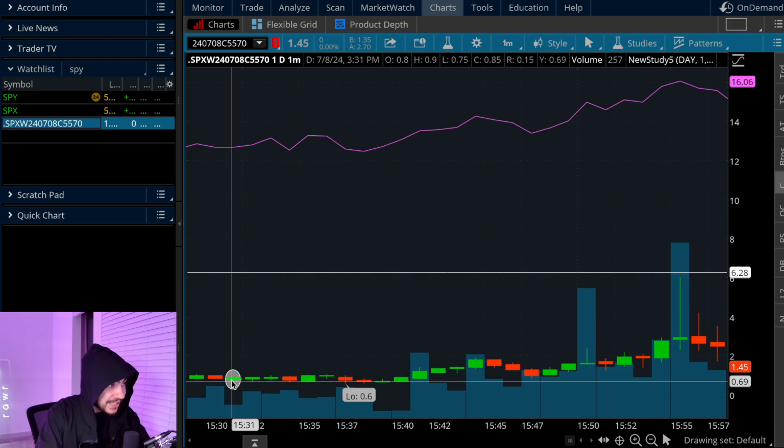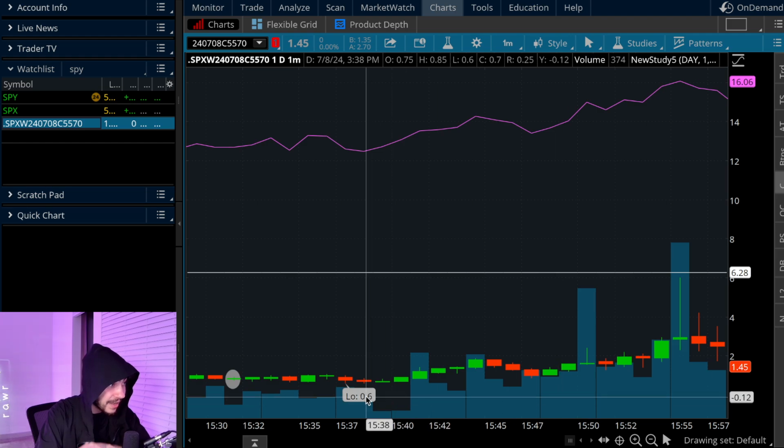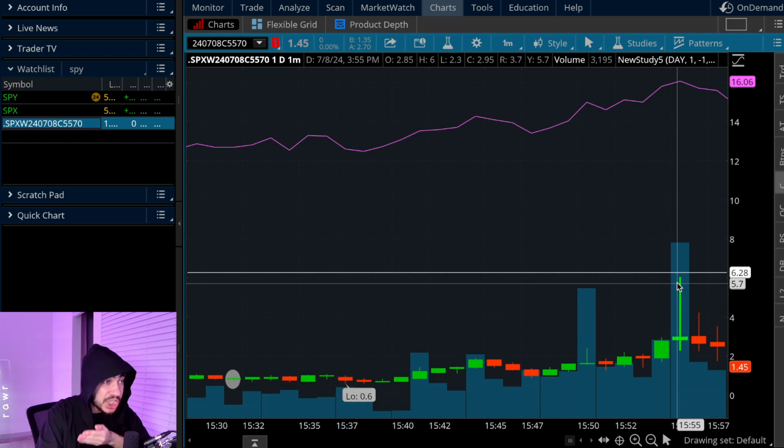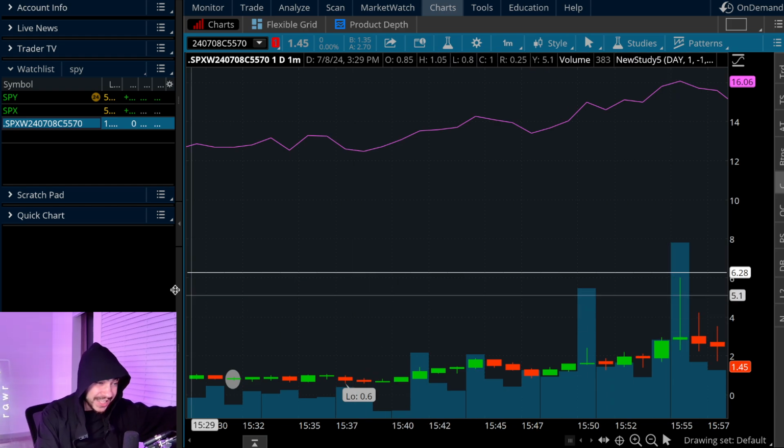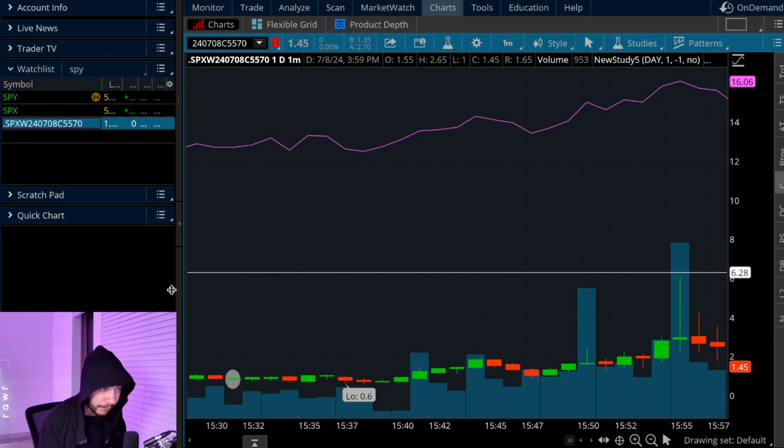So I ended up buying these SPX call options at the exact low. We're at 80 cents a contract. The low was 60. They shot up to 600 a contract. That's 10x from the lows. In how long? In 23 minutes? Where are you going to make 1,000% returns in 23 minutes?